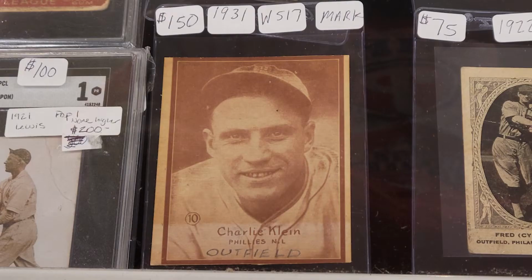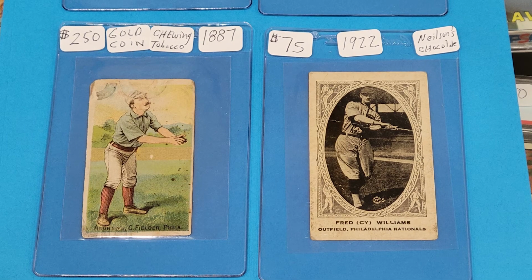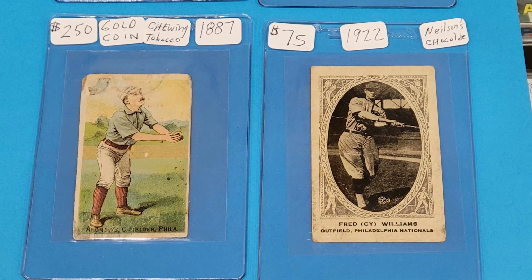The 1931 Chuck Klein was great too, and I wanted it all, but these are expensive cards and I just couldn't afford them. Now I bring a special stash to each show, just in case.